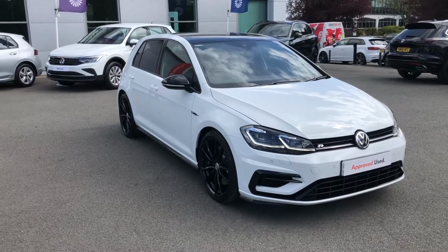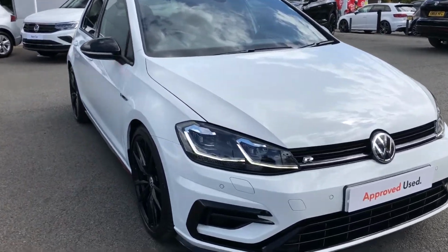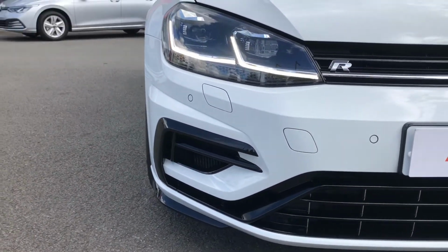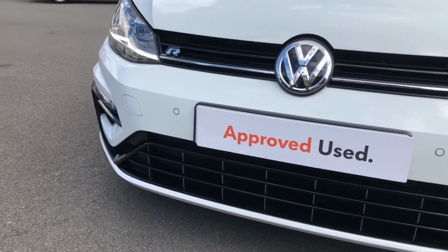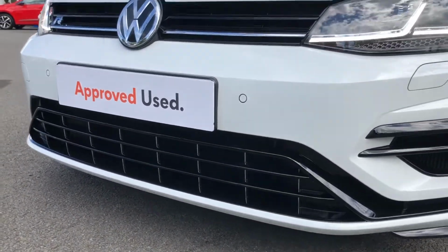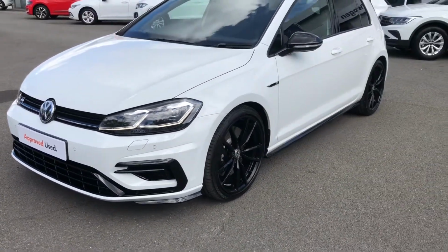This particular model is finished on the exterior in Pure White paint, and it will come with equipment highlights which will include the benefit of full LED headlights as well as signature LED daytime running lights. But of course, who can miss the massively redesigned R body kit featuring its own R badging. Large prominent air intakes and bumpers are available around the body kit, but very pronounced in the front.